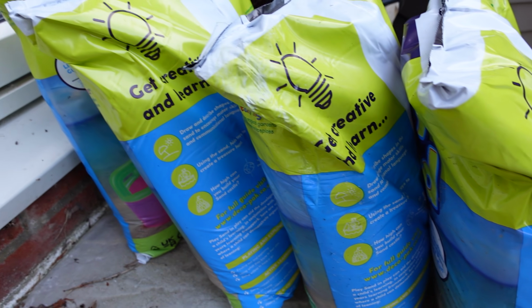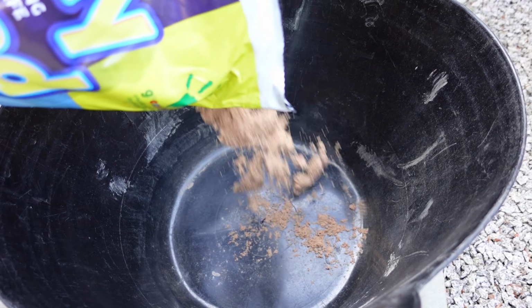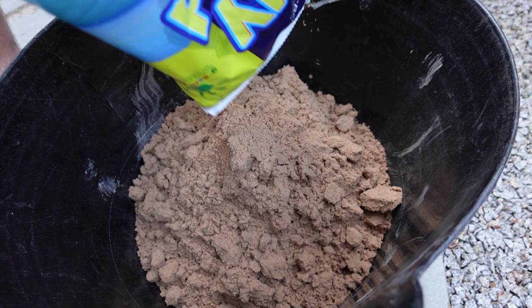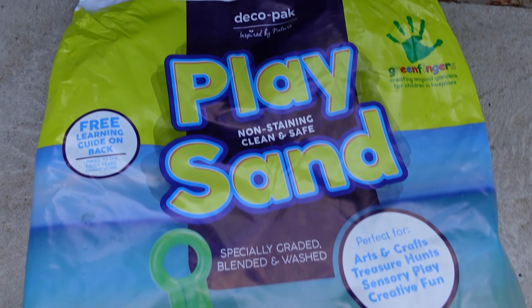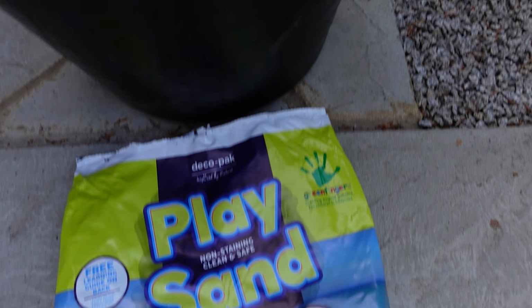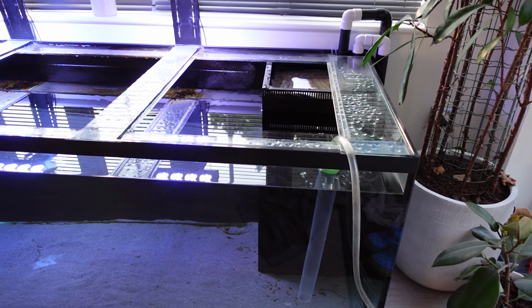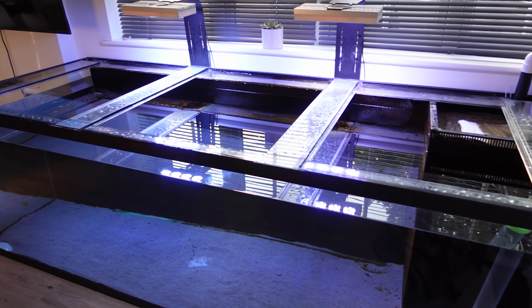So as you can see, we had, I think it was 5 or 6 bags of this play sand. Now I've never actually used play sand before in my aquariums, and it is a very, very fine sand. Here's a quick shot of the packaging. Now it did say it had already been cleaned, but I know for a fact when using play sand and not aquarium sand, you really need to rinse it thoroughly.